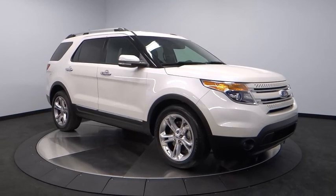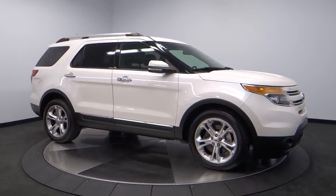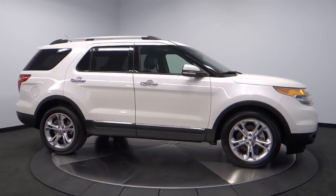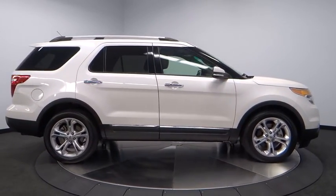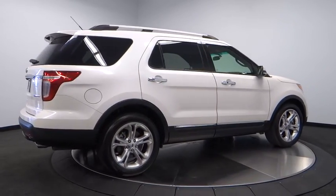The 2014 Explorer. You've got a lot of capabilities to call on in a Ford Explorer. Don't underestimate your choices, and it is priced below $35,000. This vehicle has less than 40,000 miles.